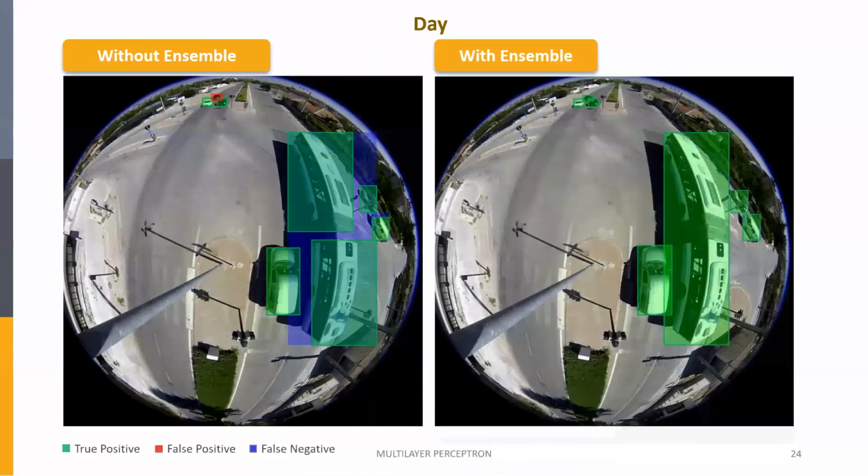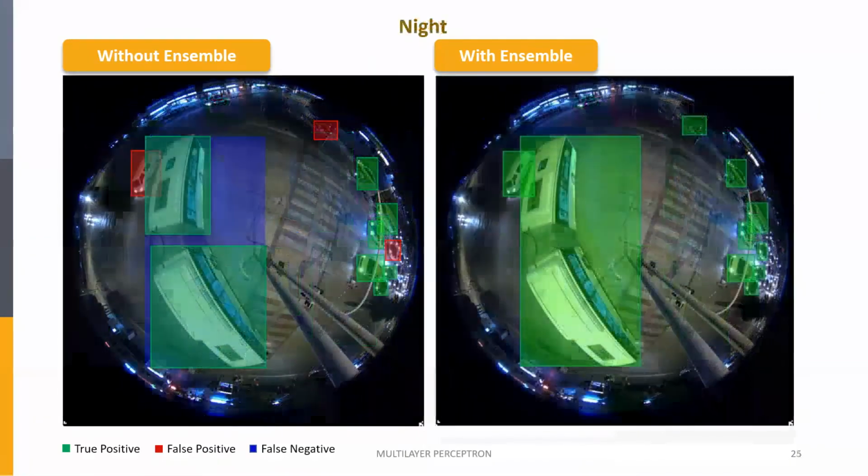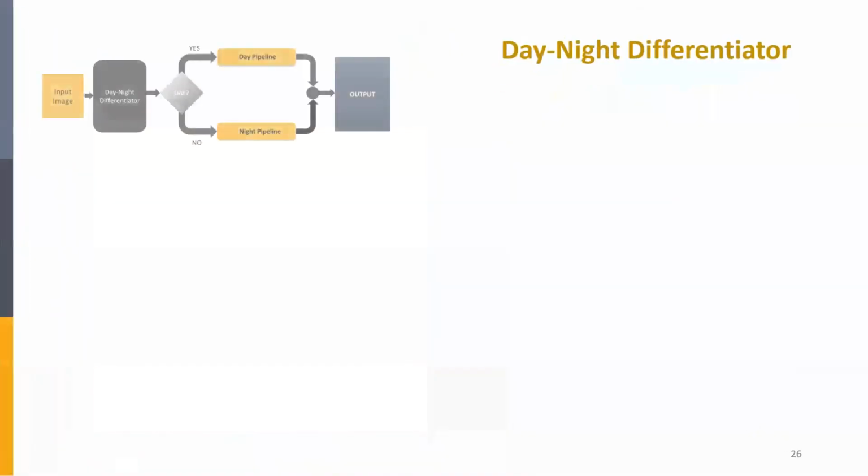Here too you can see that there are a few false positives and false negatives in the day case without ensemble, which aren't present after our improvements. We see similar results in the night case as well. Now let's dive into our model details.